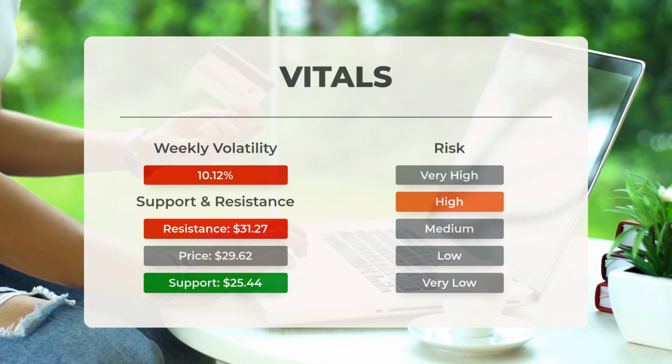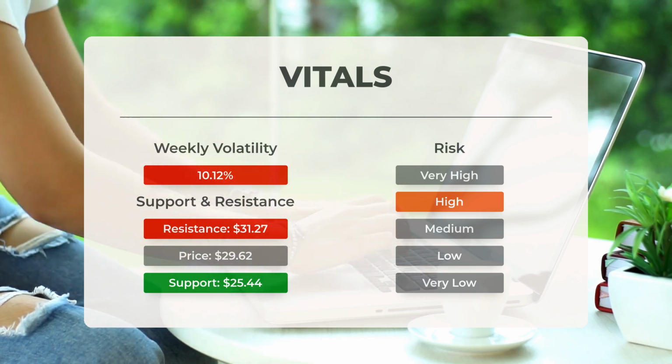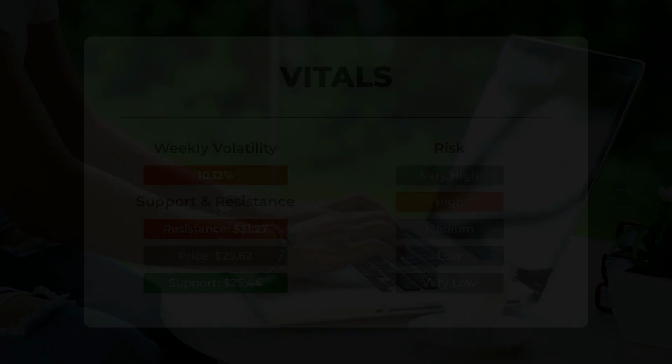Over the last day, the stock fluctuated by $1.74 between its high and low, representing a change of 6.12%. For the past week, the stock has displayed an average daily volatility of 10.12%.